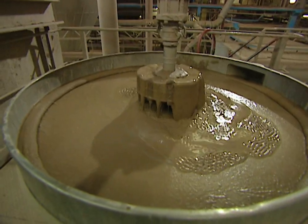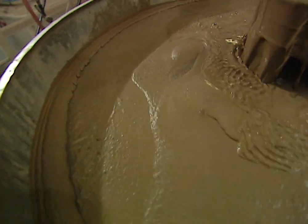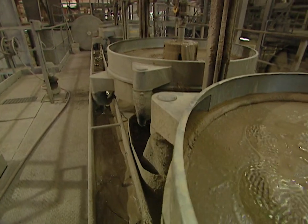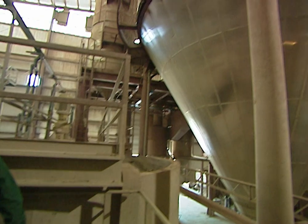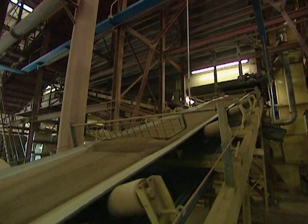This is the slurry Raphael mentioned. Slurry is what they call the raw materials during this stage of the tile-making process. Even though it looks like a bubbling mess, this is the cleaning stage, where all the impurities are removed. The slurry is pumped into this giant hopper called a spray dryer, where it comes out looking a lot like sand.